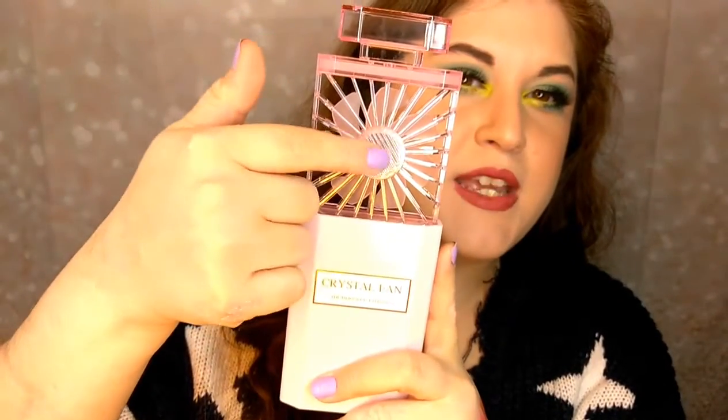This little part here too, I think it's supposed to come off and you can like put a fragrance through it so you can like mist some sort of like perfume kind of thing onto you, but I don't use it for that. I just want it for the fan and because it was cute. Like, how can you not?